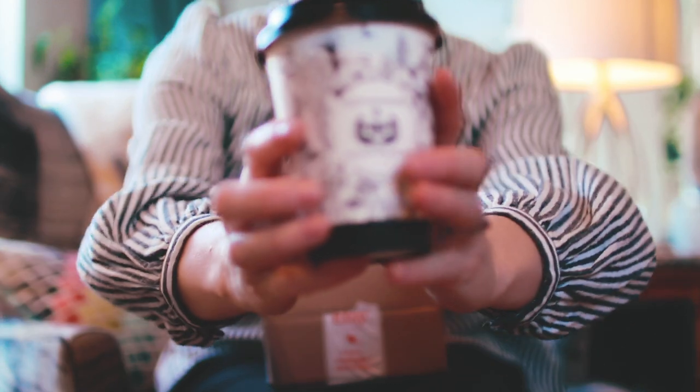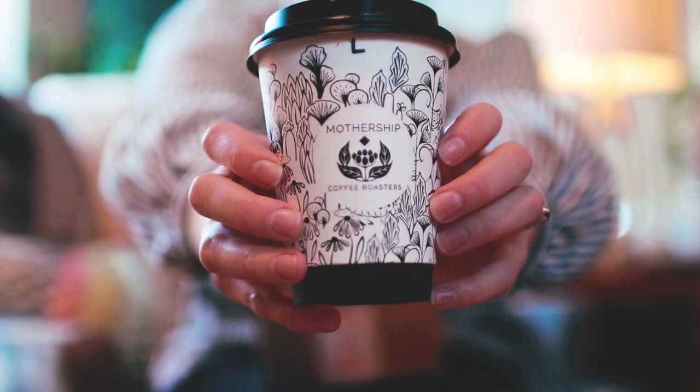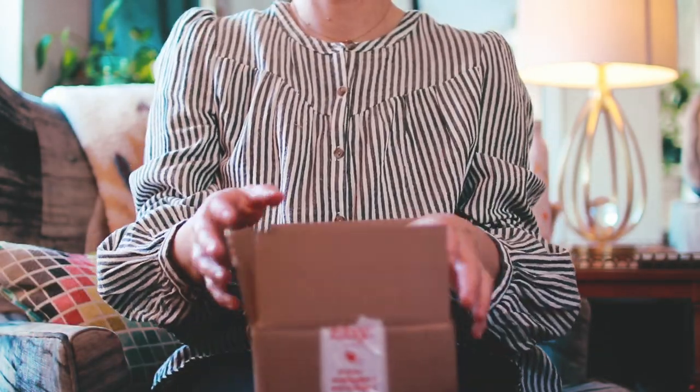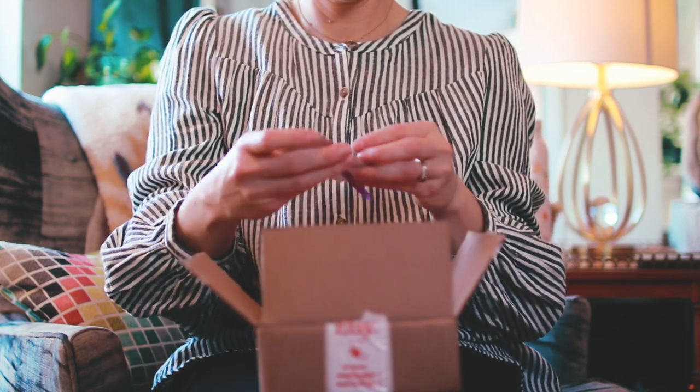Mothership Coffee Roasters is a local coffee shop here that's really close to our house, and every once in a while I treat myself to a latte from there. And right now I'm just gonna have my coffee and open up this box.